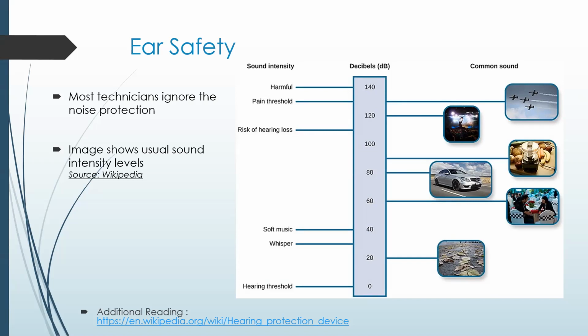And above 110, there's a risk of actually losing your hearing. So this is a concern, and this has to be addressed in our workshop practices, and we have to be very concerned about it.